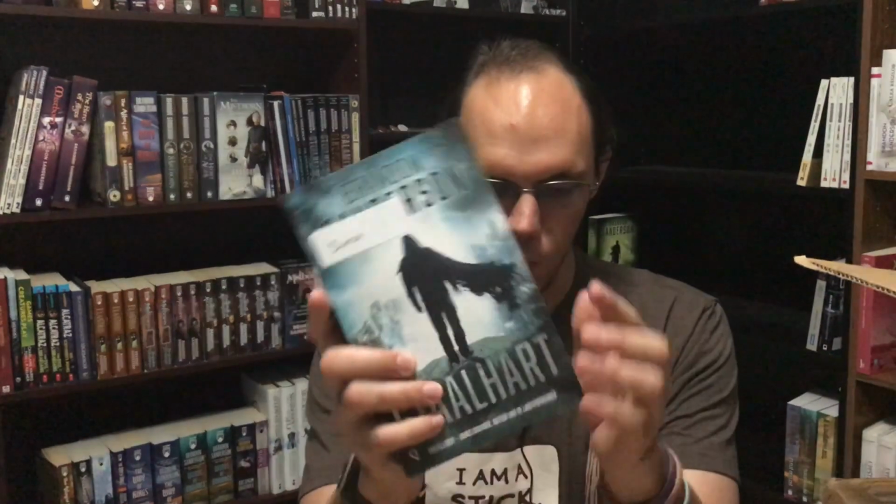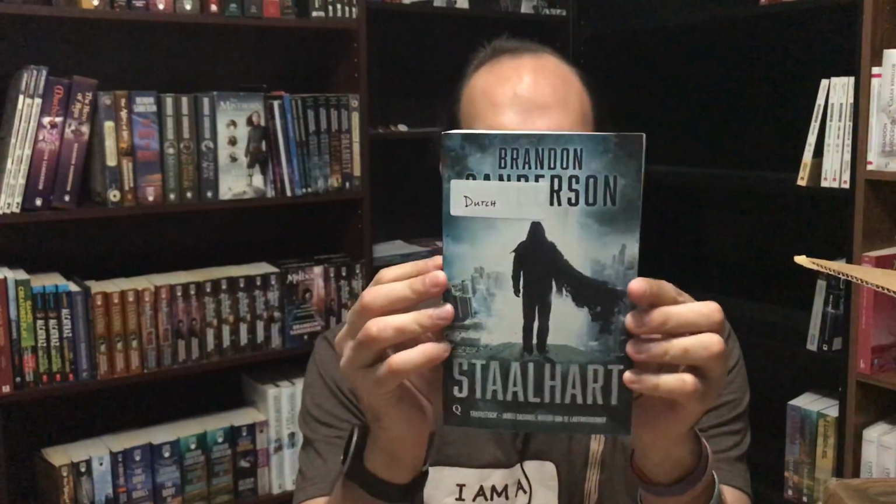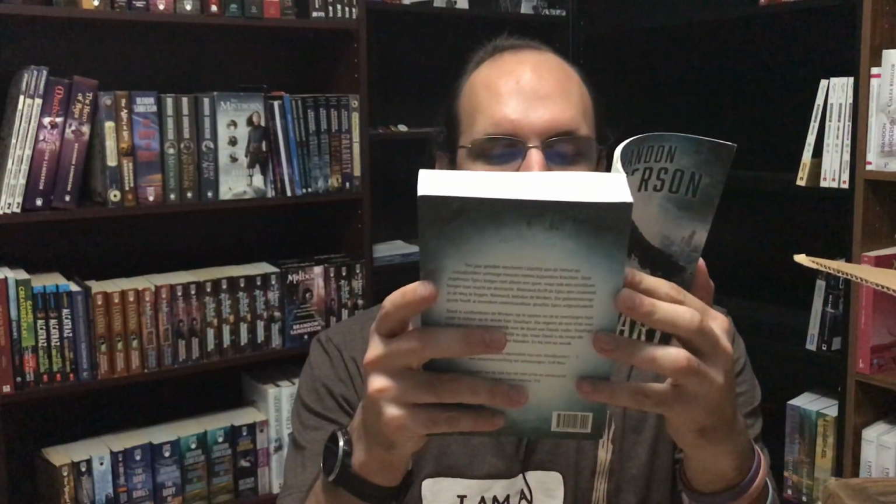Alright, so let's see what's in this second box. Is it more absurd Czech covers? It is not. Ooh, Dutch Staalhart, aka Steelheart. And that is 100% Steelheart himself looking out over New Cargo. That is a pretty cool cover. I like this one. I have seen Steelheart bleed. I mean, I know that's what it says. I can't actually read it.